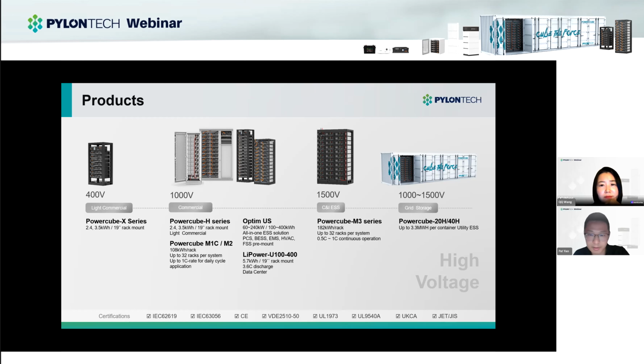So the integrator can have their own EMS or one from a third party to communicate and monitor all the equipment's information in the container, like the PCS, HVAC, and RFID systems. So this is basically the solution we are providing now.